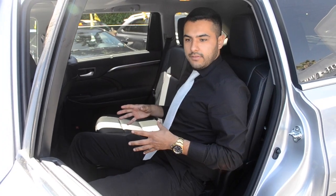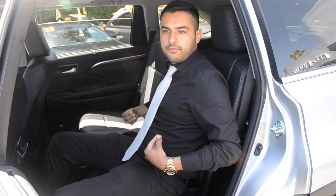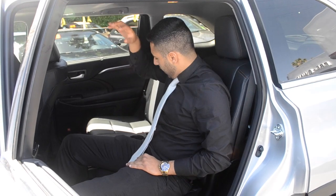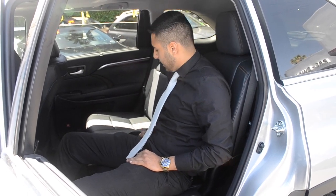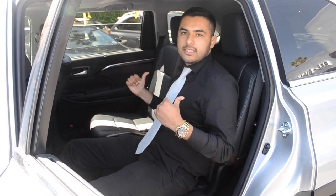Here I'm in the rear seating of the Highlander. You're taking a look at it here. It's very nice stitching. It's continued with the leather from the front end there. You've got the captain's seats as well. We do have our own controlled air system back here with the vents being right here. And we do have our cup holders here. One thing that's nice about this feature, you press this button here and it folds away so you can put some storage there, whatever you'd like. And these seats also fold down as well.